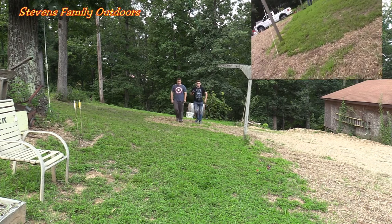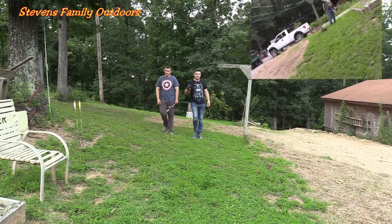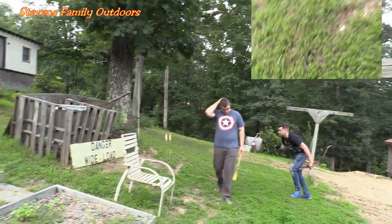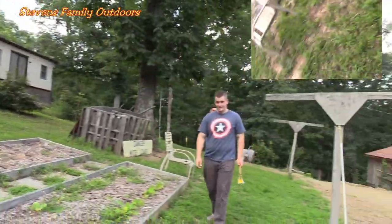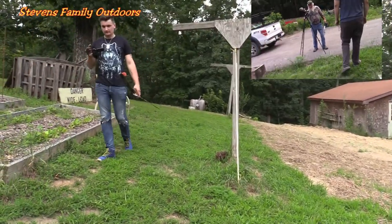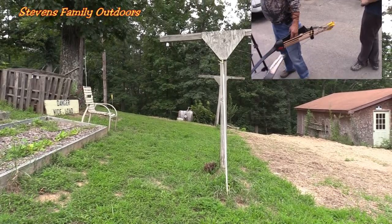Where are we headed now? 40. For the marbles. 30 yards back. 30 yards back. Get everybody back. 30 yards. Definitely my maximum ever, unless I'm shooting at an elephant. This is 30 yards, folks.